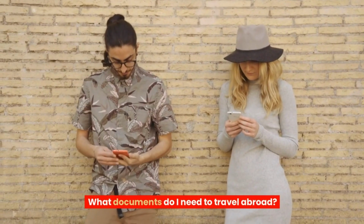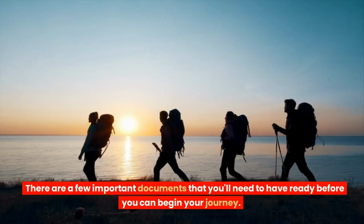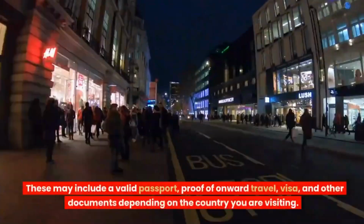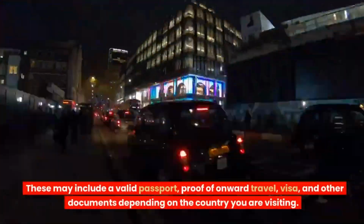What documents do I need to travel abroad? Planning a trip abroad? There are a few important documents that you'll need to have ready before you can begin your journey. These may include a valid passport, proof of onward travel, visa, and other documents depending on the country you are visiting.